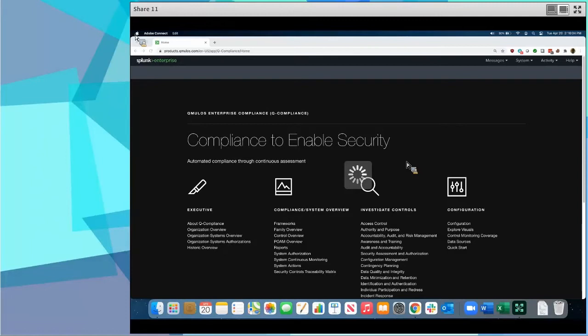From there, we'll take a little bit of a look at the configuration. Those overlays that Adam mentioned, we'll see how we have those overlays that you can use to apply the controls to your system. And then we'll look at some of the other things that we can do in Q Compliance, such as our abilities to track system authorization, the ability to do system continuous monitoring, to take actions based off of alerts, even automatically generate system security plan reports. So we'll take a look at all that, and then we'll wrap it up and we'll answer any questions that you have at the end of the session.